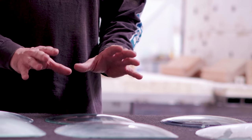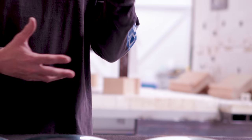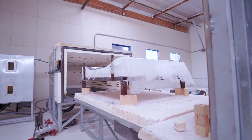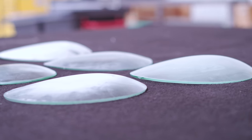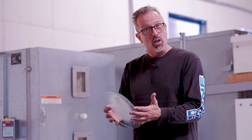The lens needed to be able to withstand rocks and other kinds of projectiles that the headlight would encounter being low to the ground. It was a challenging set of initial conditions to get the shape that we really wanted. And what we wanted was something that was very close to the factory shape. We were able to achieve that shape after quite a number of trials. And then we went into the next step, which is to trim and polish the lens.